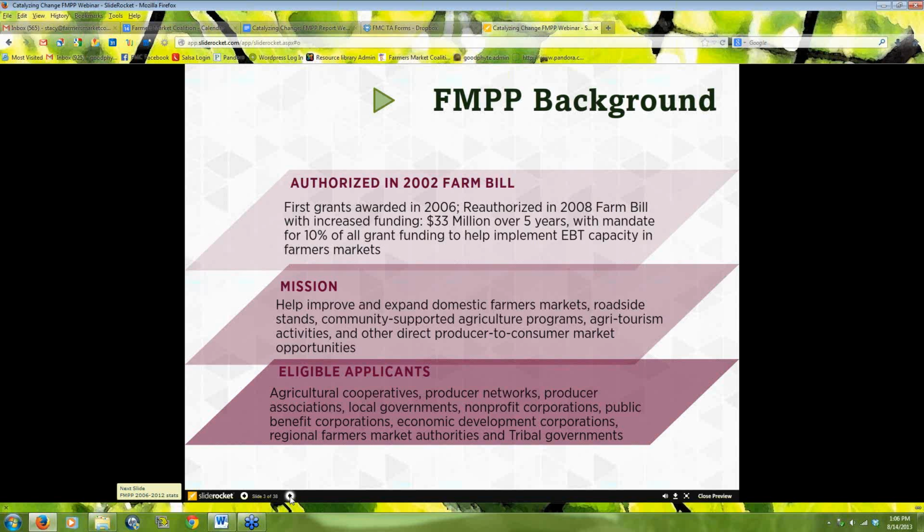The mission, of course, is to help and improve and expand domestic farmers markets, but not only farmers markets, roadside stands, CSAs, agritourism activities, and other kinds of direct consumer market opportunities were all covered within the FMPP's jurisdiction. There's a long list of eligible applicants. I won't read those. Many of you are probably familiar with that. Many of you have probably applied to FMPP, and some of you may have been awarded. And right now I'll take the opportunity to thank any of you that completed our survey last fall. And we really appreciate your input, and it was really valuable to help us understand the program.